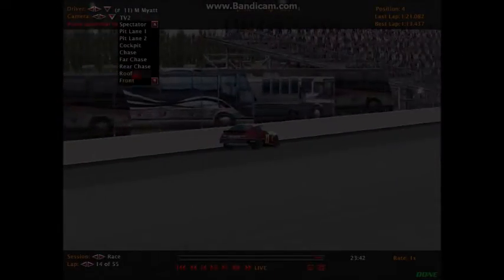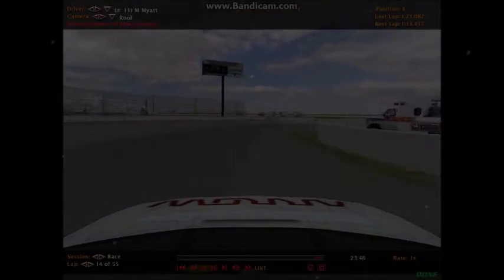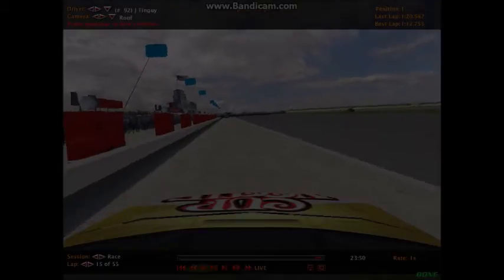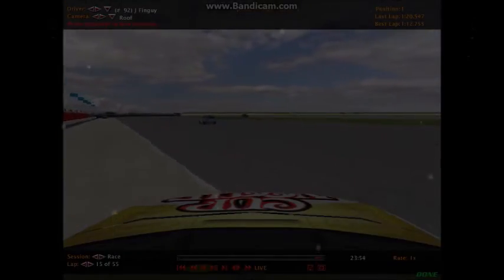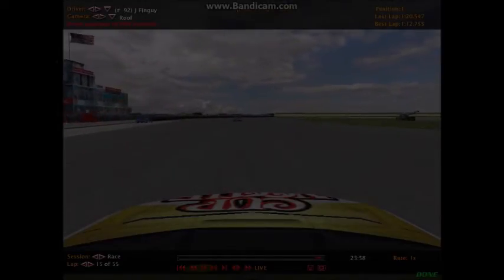Jeffrey Finguy now has entered the pit road here. I'm interested to see. Here's Maddie Myatt. We're going to go on board with her and see where Finguy is going to be. Actually, we're going to go on board the 92, we're hearing, as he comes out of the pits. They put the car down. He has some front-end damage from that one hit, but they're not even going to try and really fix it. As here comes Finguy out of the pits.